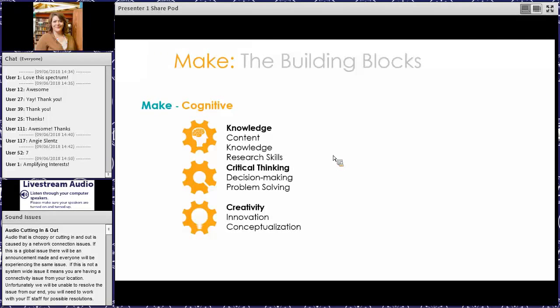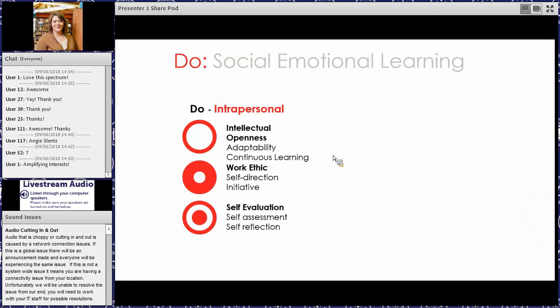But just looking and focusing on knowledge, it's not going to be able to expand that skill set. So you have to be able to think critically, make decisions, problem solve. And maybe in a program, you want someone to be able to be creative and innovate beyond the basics. Although these skills are intrapersonal in nature, the do skills are very much tied to social emotional learning because they're helping someone evaluate their position in their social realm. Kind of helps you be able to relate to others.